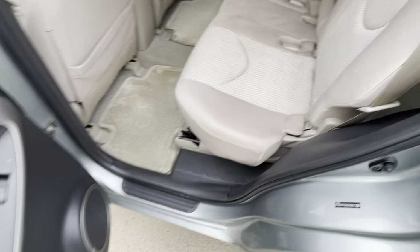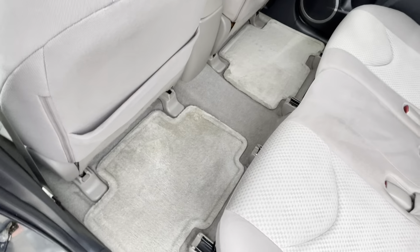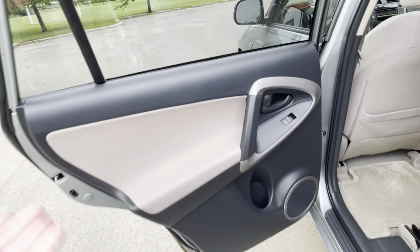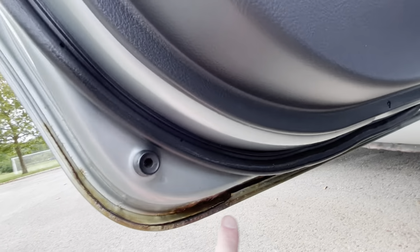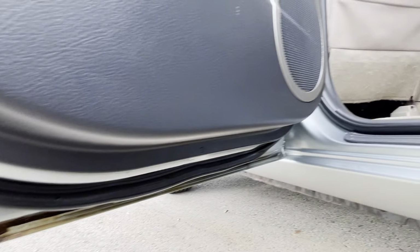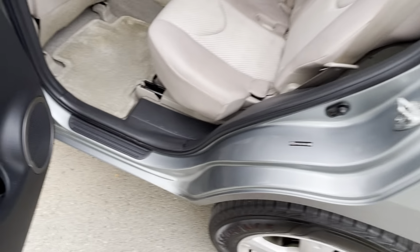Let's take a look in the back. Back seat is really, really nice and clean. As you can see, the floor is super clean. There's the other two puzzle piece mats for the rear floor. Backs of the seats are nice. Everything's nice. There's just really nothing bad to say about this. Well, you know what? I hadn't seen that till now. I guess there is just a little bit of bubbling right there on the seam of that door back here, but still pretty minor. This jamb is very clean back here.